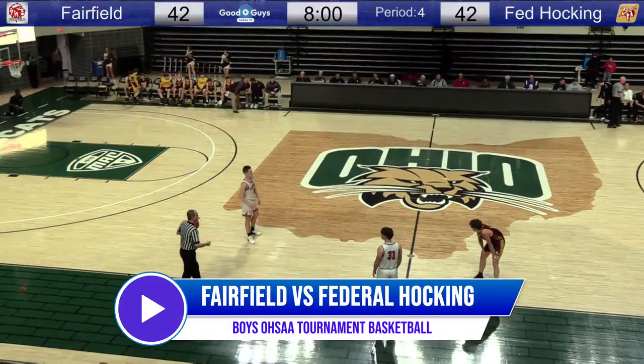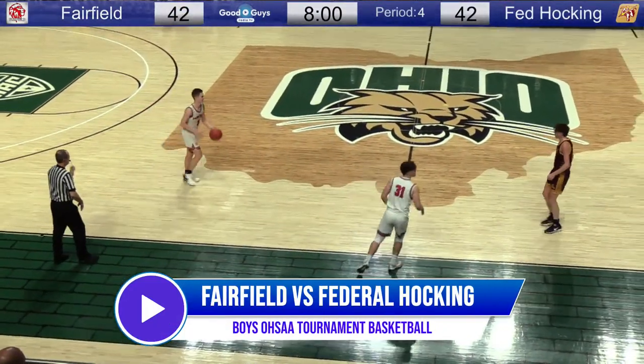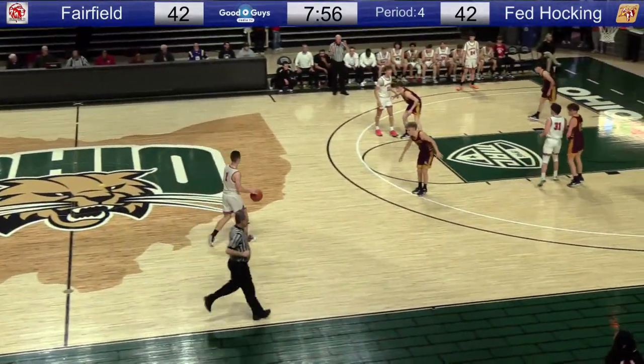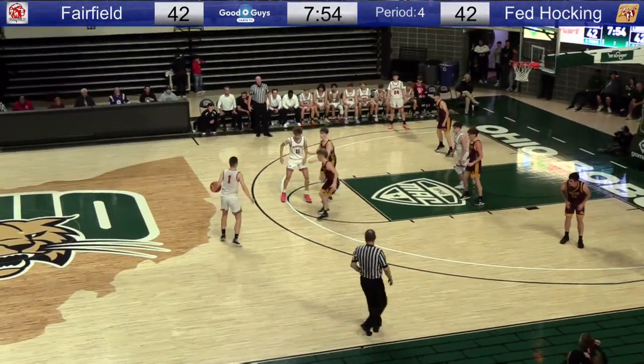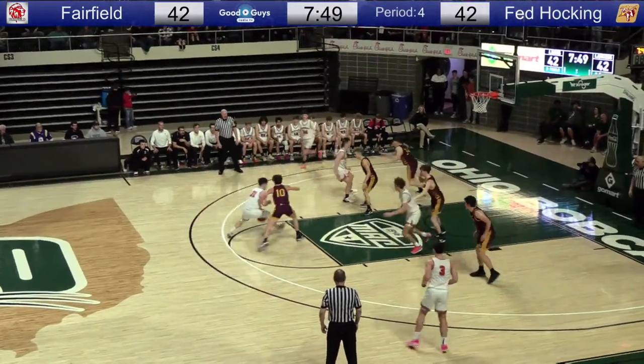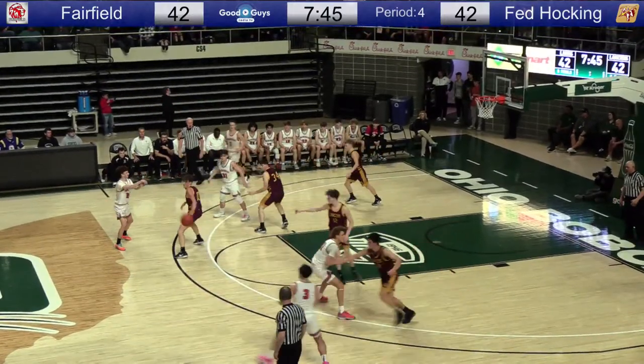In the fourth quarter, just the same way as we started the game. Everything tied. This time, though, 42 points later for each ball club. The score 42-all. We begin the fourth and final quarter. Fairfield with the basketball. Out top, it's Miller. Miller kicks it out left side to Friend.